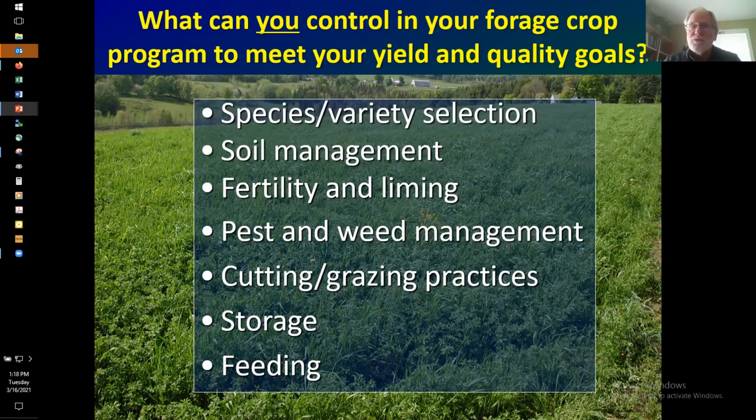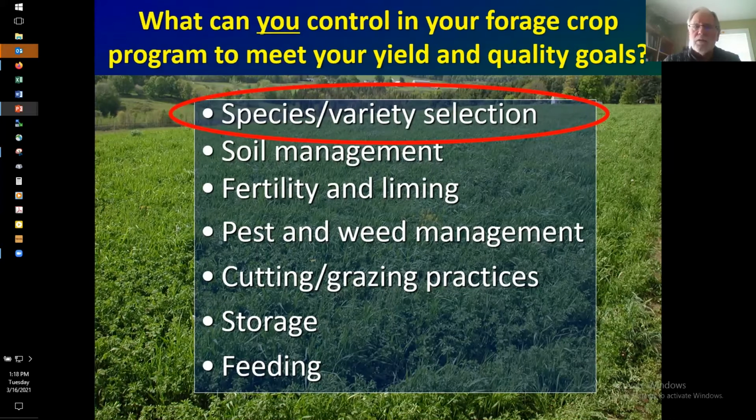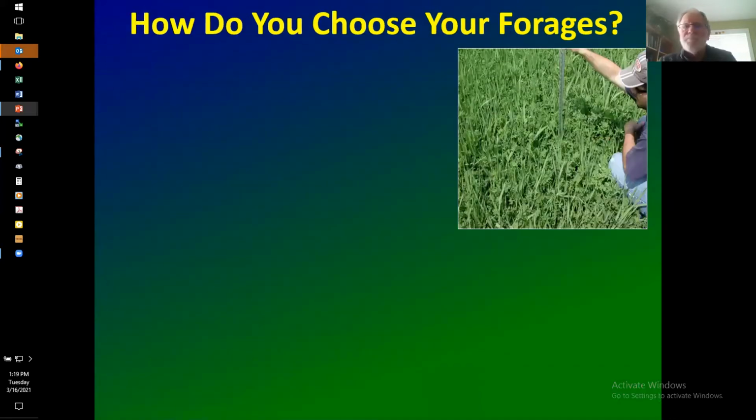Susan just looked at the results of your survey from the participants, and it looks like cutting is still the most challenging, the number one challenge you had there being cutting due to weather. Okay, so I am going to spend some time on species and variety selection and relate some of the work we've done here regarding that.